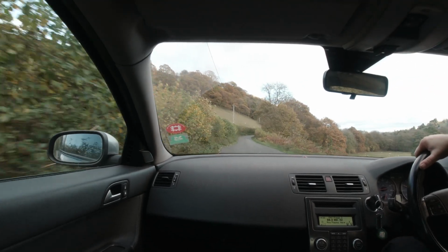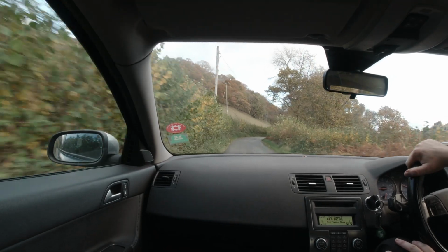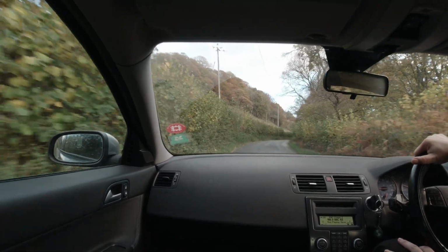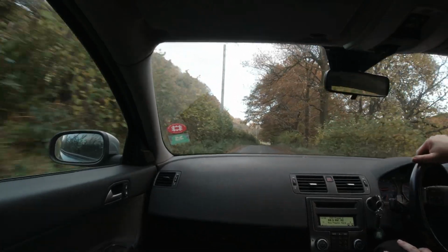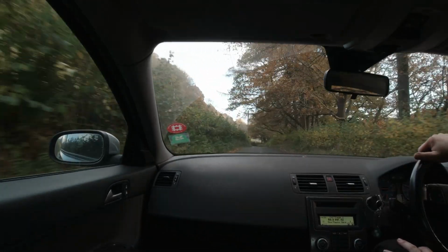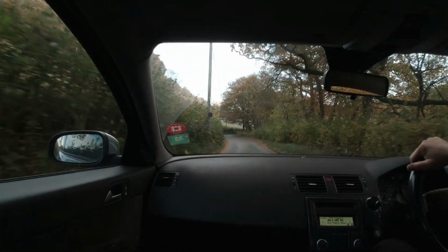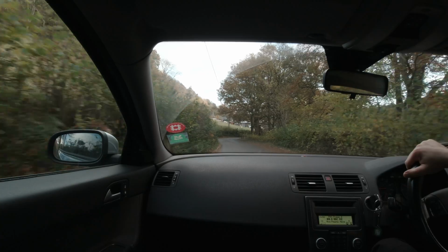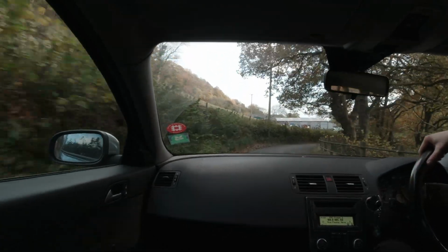Lots of traffic on the way back in the afternoon. Just got to look out for these passing places. Yeah, lovely part of Wales. Definitely worth doing. But yeah, could definitely lose the second half of that walk.